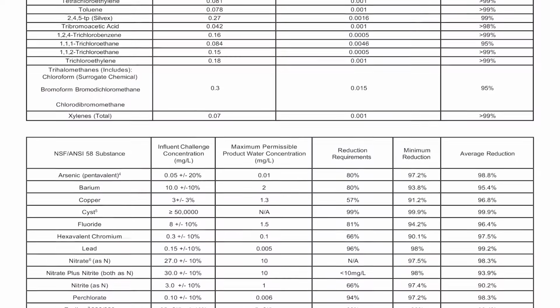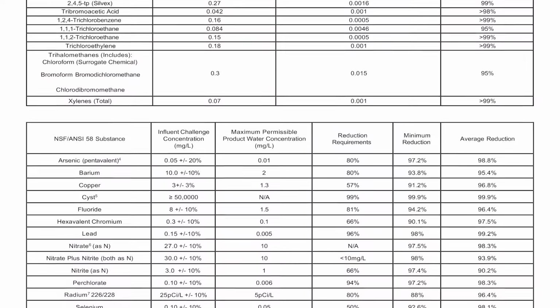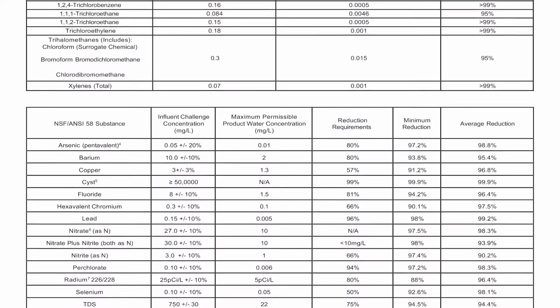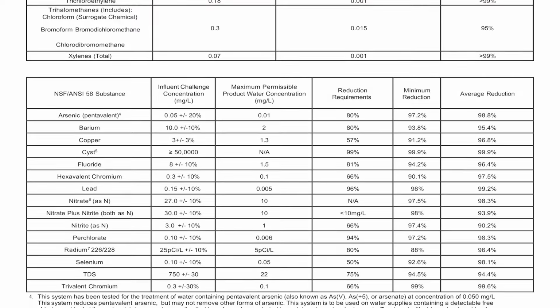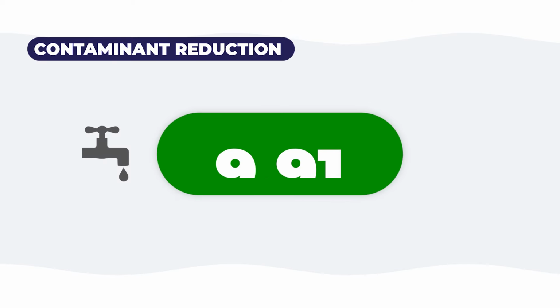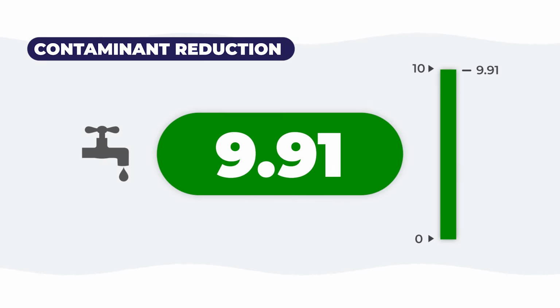It's IAPMO certified to NSF standards 42, 53, 58, 401, and P473 for the reduction of all 83 contaminants listed on their performance data sheet. The only system out of all those we've tested that's certified for 100% of all the contaminants they claim to reduce. Combined, these factors make up its overall contaminant reduction category score of 9.91.